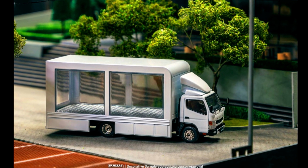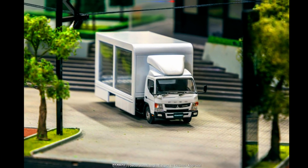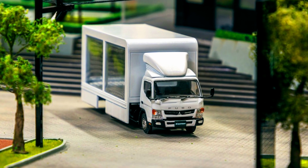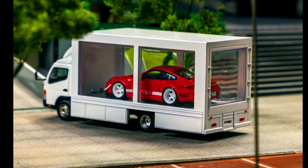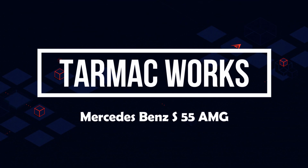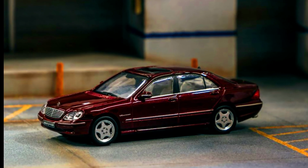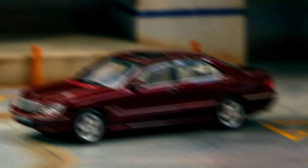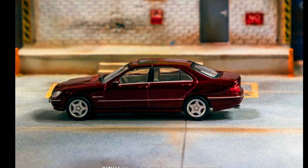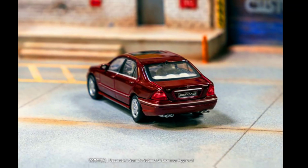We are very excited to announce this brand new Truck 64 tooling, the Mitsubishi Fuso Canter mobile display truck. Introducing the flagship sedan by Mercedes-Benz, the S55 AMG. So here's the Global 64 version in 1:64 scale. Pre-order has already started.